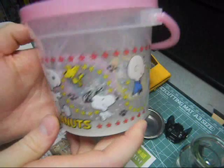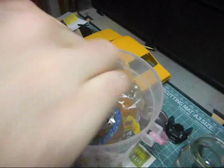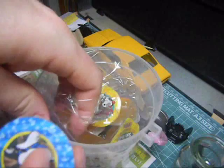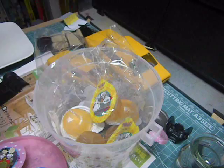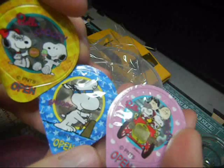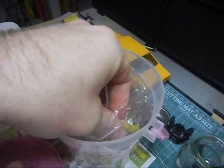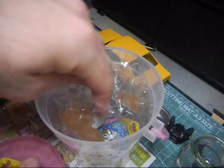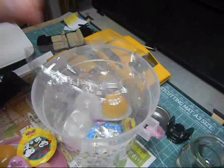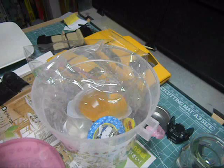Yay. Isn't that nice? And on the inside, jelly. So that's pretty cool. I think each one has a different picture on it. Isn't that cool? That's cool. Yeah, starting to repeat, I guess. But, yeah, pretty cool, huh? Snoopy jelly. Looks like they're all the same flavor. Orange? Or something? Anyhow, it's pretty cool.